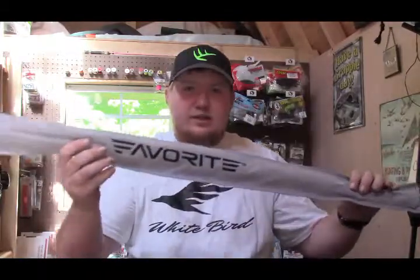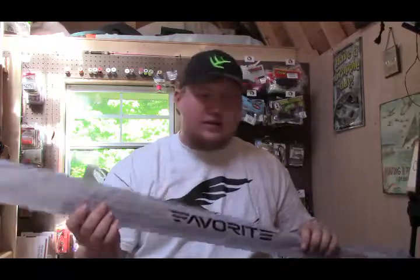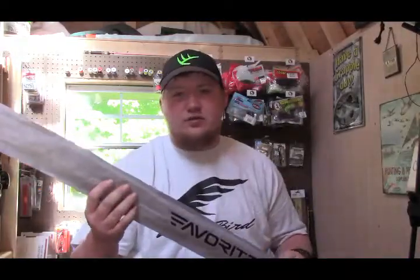It came in this real nice little pack here. This carrying pouch makes it even more compact for storage. It'll make it a lot easier to keep in my truck. And it's really nice.